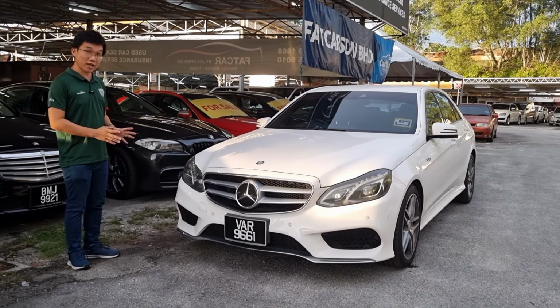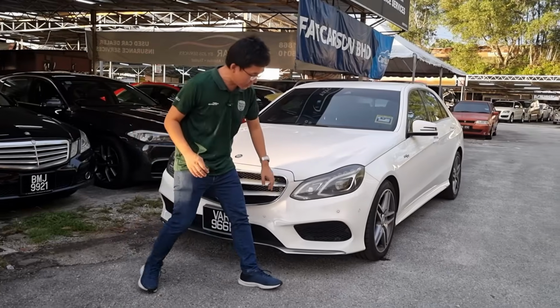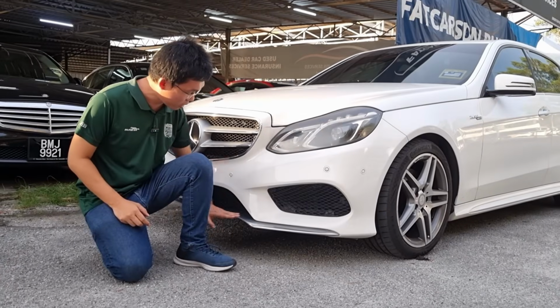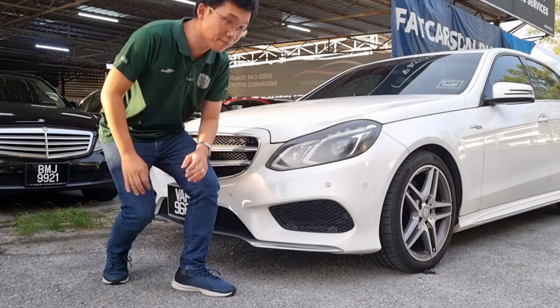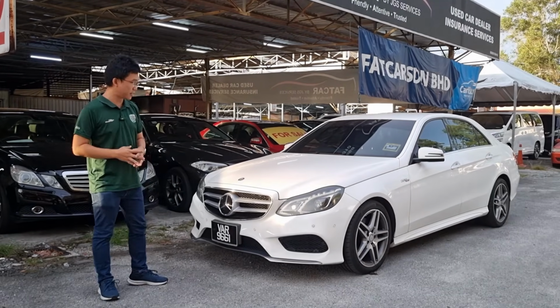And the AMG line trim also gives you a more aggressive front bumper design. As you see here, the way the corners flare out, and right here you can see there's this chrome front lip that gives the front end of this 212 AMG line facelift a more aggressive looking stance.